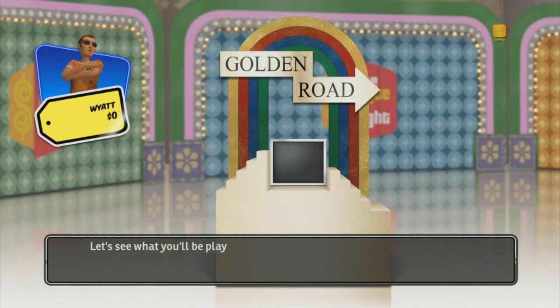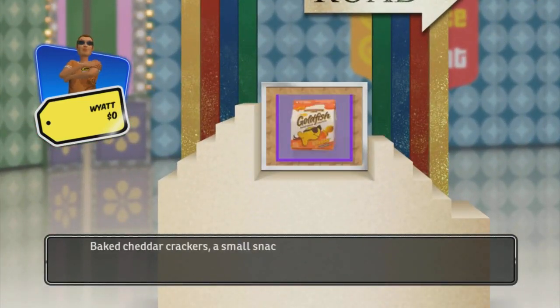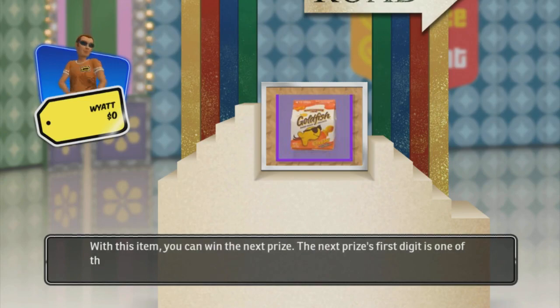Let's see what you'll be playing for today. Baked cheddar crackers, a small snack that goes a long way. With this item, you can win the next prize. The next prize's first digit is one of the two from the first item.